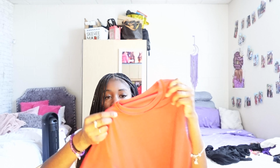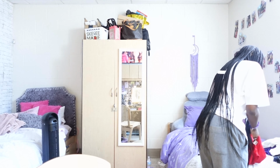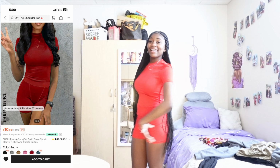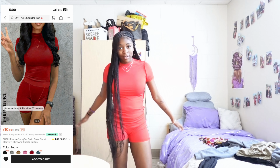So, last but not least are my two-piece sets. I got a red set. Red set. It's giving Skims, y'all. I'm not gonna lie. And I'm gonna put my Skims on because I got a gray pair of Skims, and I'm gonna show y'all the difference. So, I got that. And I got it in black. My black Skims dupe. Y'all, do y'all see this? Is it not giving Skims? Y'all, this is a small two-piece solid set short sleeve.